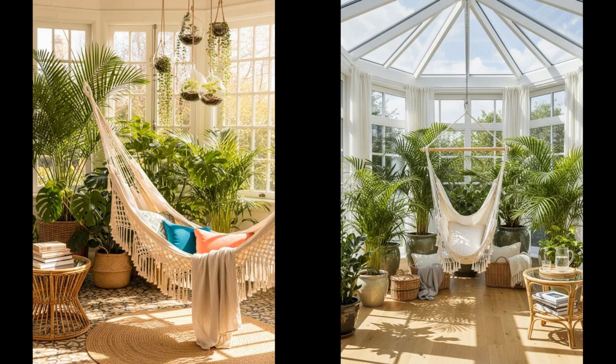Imagine reading or napping in a hammock, gently swinging as sunlight streams through the windows. Adding tropical potted palms creates a lush mini escape. Palms need little more than light and occasional water, perfect for low-maintenance relaxation. Wouldn't a burst of green in your sunroom spark instant vacation vibes?